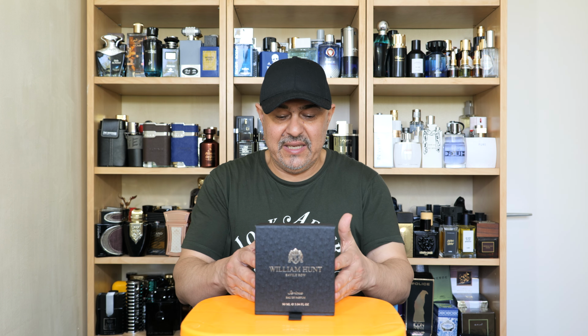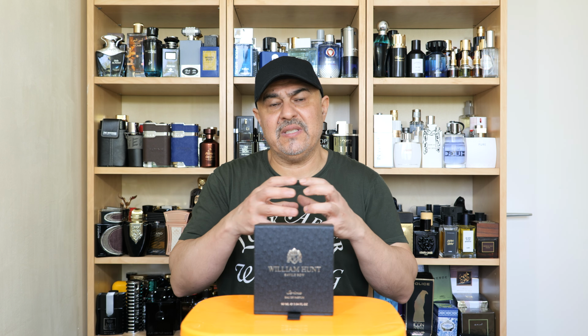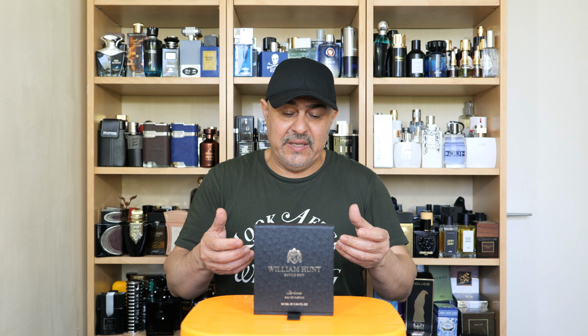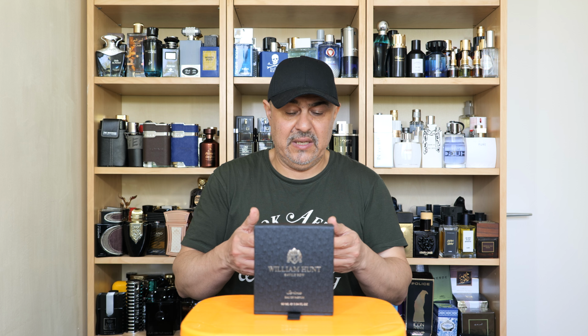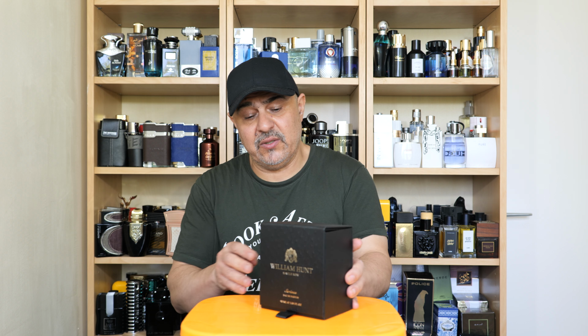So this one in particular is called William Hunt Savile Row. Savile Row is the name of the street that they are in, and Savile Row again is very important. It's a very famous street in central London where all of these shops make suits and bespoke and things like that. It says here 41 Savile Row, so they are number 41. This one is called William Hunt Savile Row, and this is Serious Eau de Parfum 90ml.